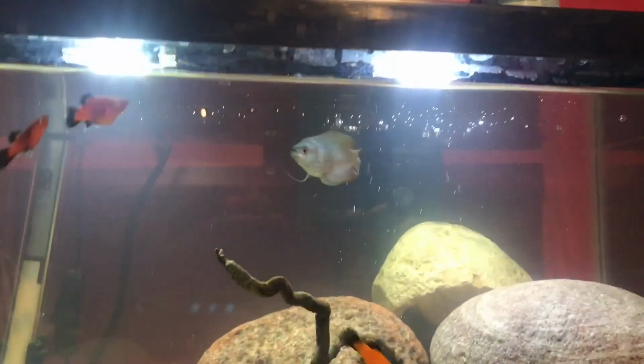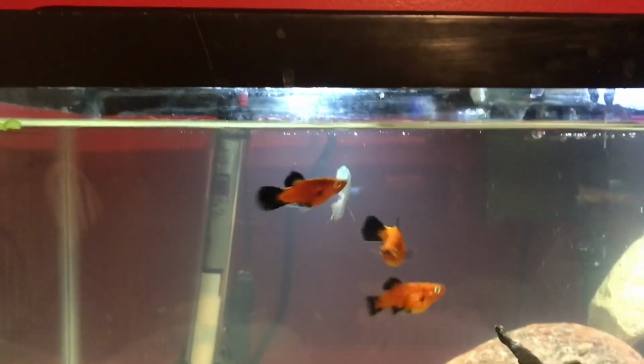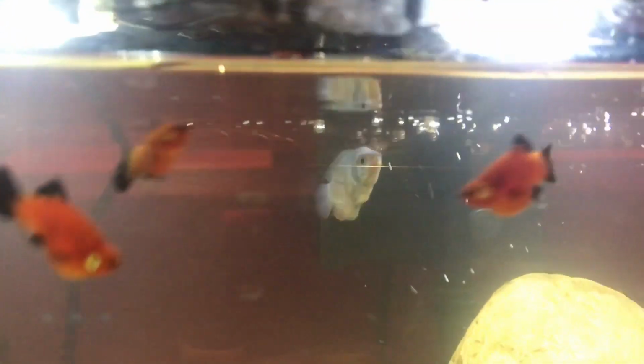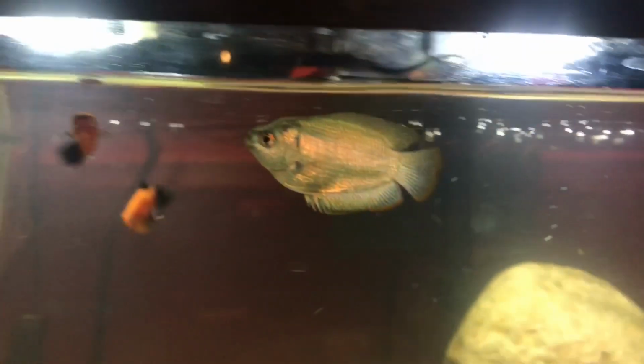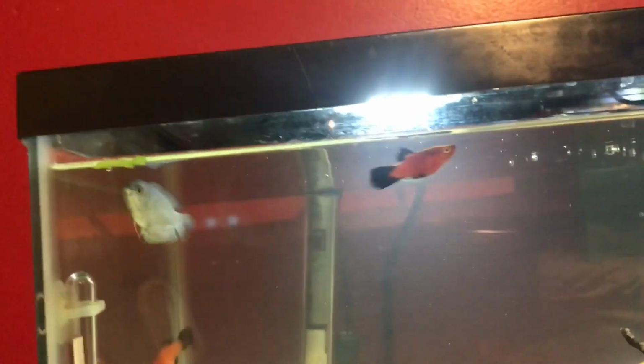Cool thing about the dwarf gourami is they'll swim throughout all levels of the tank. Normally there's fish that swim on top, middle, and bottom, but you'll find this guy swimming all throughout the tank in this video. Right now he's waiting for food, so he might be towards the top for a little bit longer than normal.